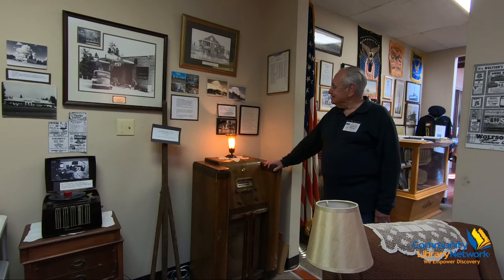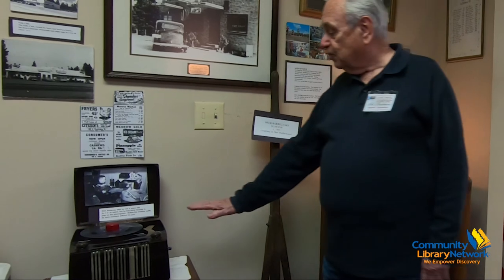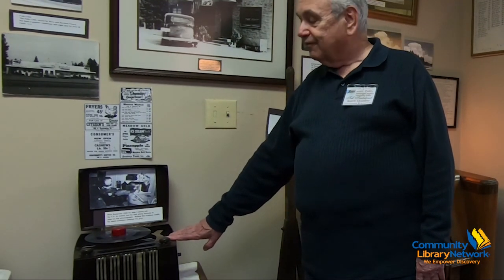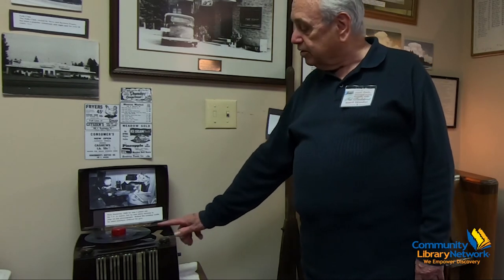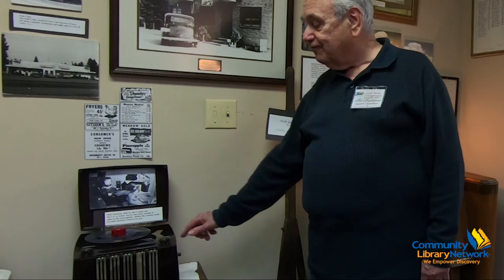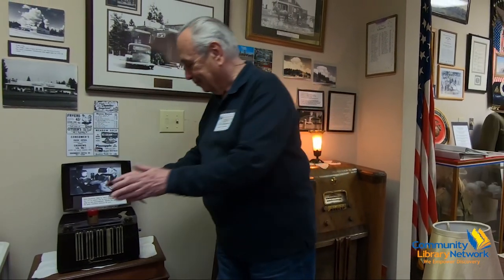So that's basically it while I'm here. We have a little phonograph here that's a 45 RPM phonograph. I always get a big kick out of the kids because they want to know if that's a CD. And it's actually a 45 RPM. And I say, no, CDs don't have that big a hole in the middle of them.